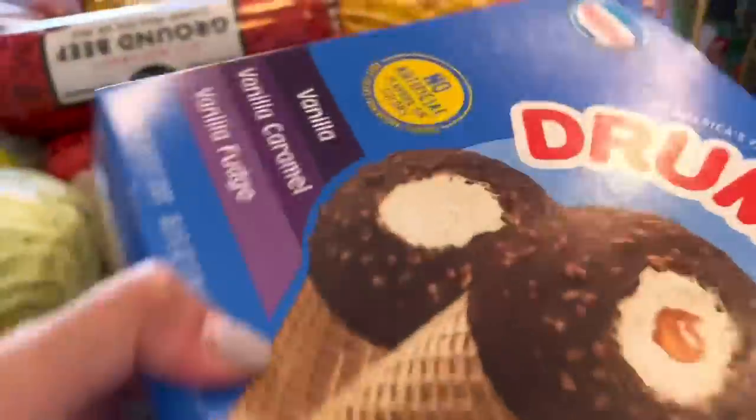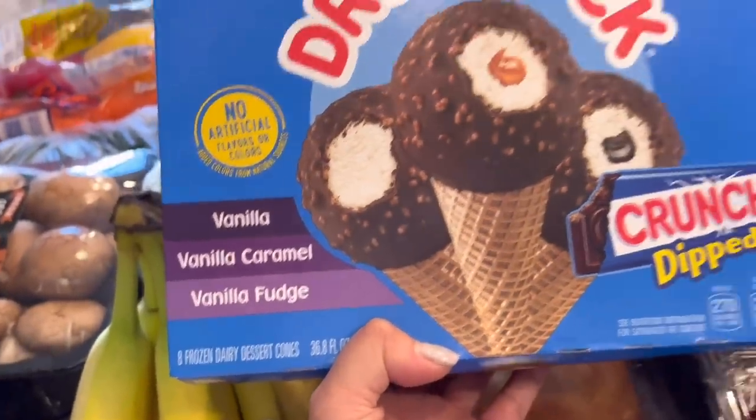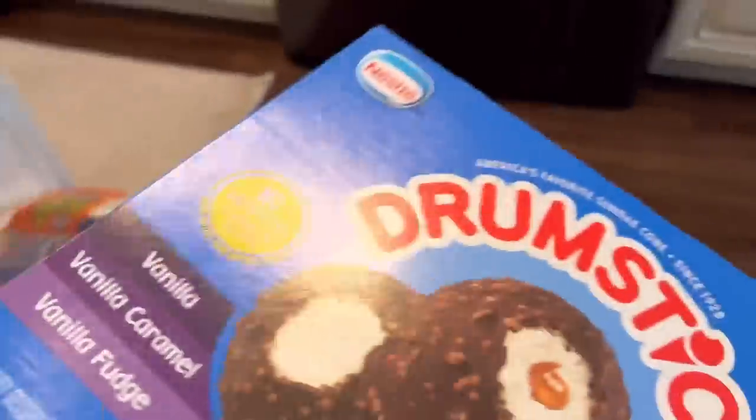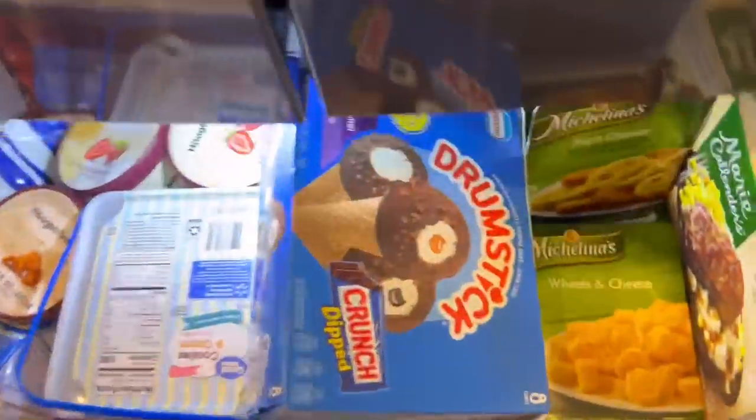This is the lactose-free one. And then here we have this ice cream. My son loves this. This is 3 flavors. This is the vanilla fudge, caramel, and chocolate. I'm actually going to put this in the freezer because it's been sitting here for a while and I didn't want it to melt. So I'm just going to put this in the freezer really quick.